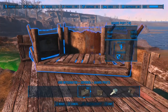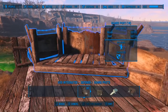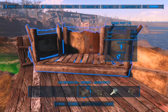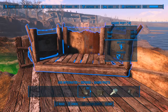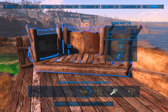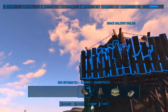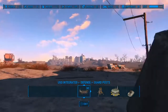Now, if I place this correctly, it has barbed wire on the outside of the fence, but the posts don't come through. Uh-oh. Watch Rob fall off the crap.